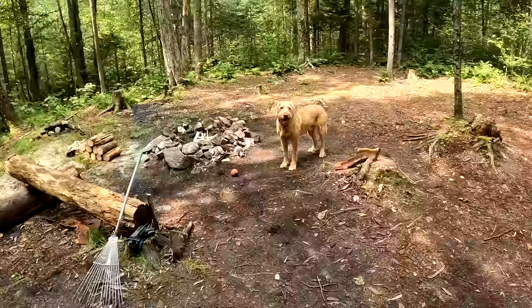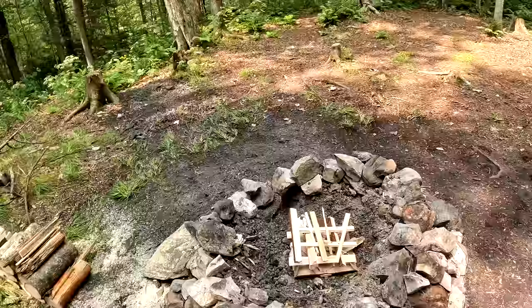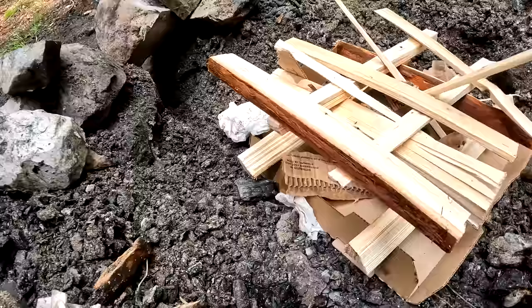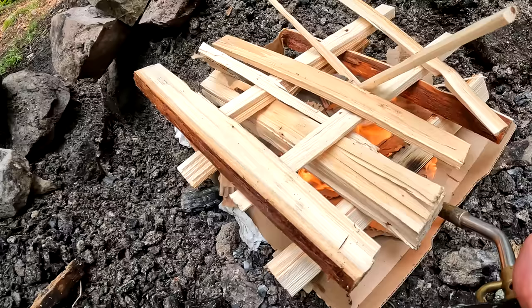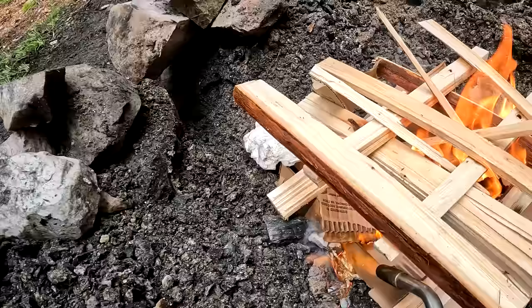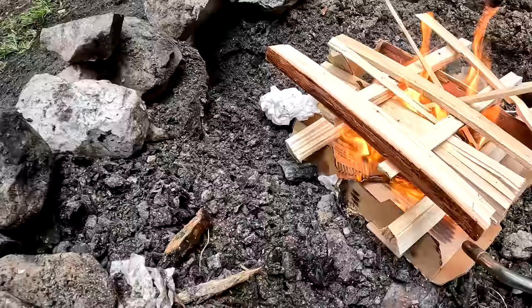All right, so I'm gonna tee up a little bit because the wood is wet, and use my gas torch. And I decided to go with the log cabin method instead of the teepee because it allows a little bit more airflow. I don't know if it's gonna start. Wait and see if it's gonna take or not.